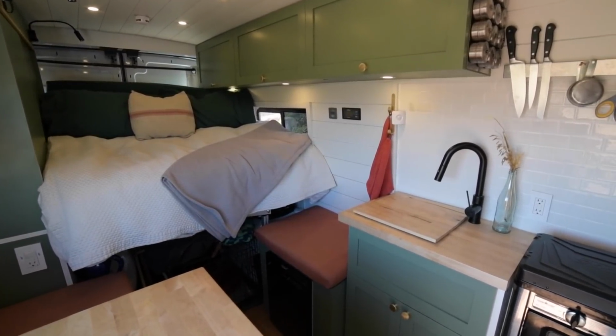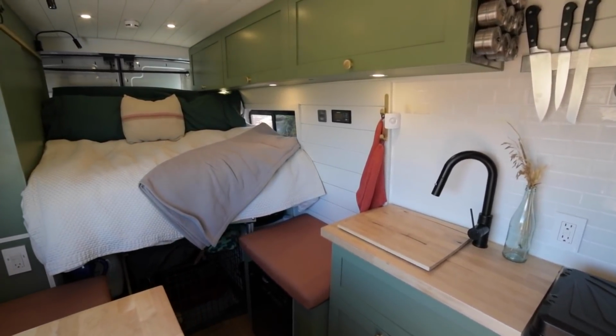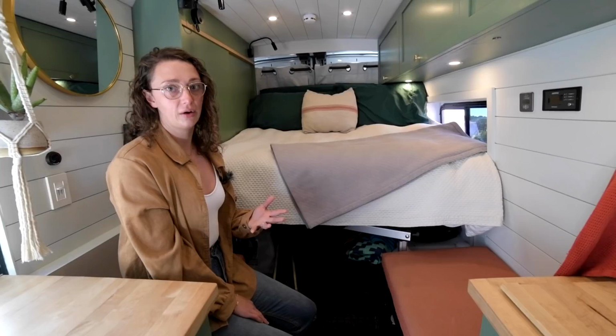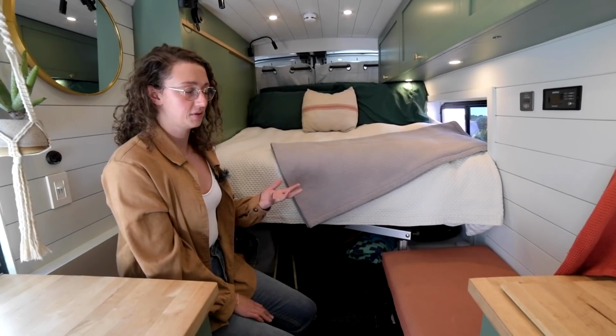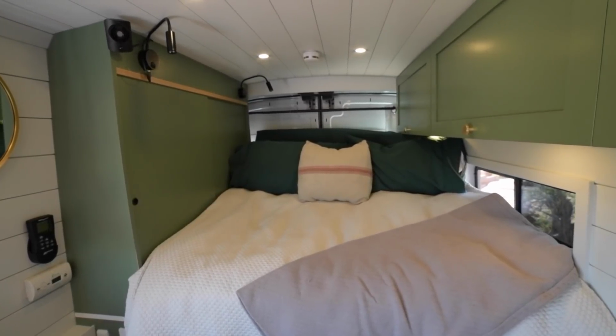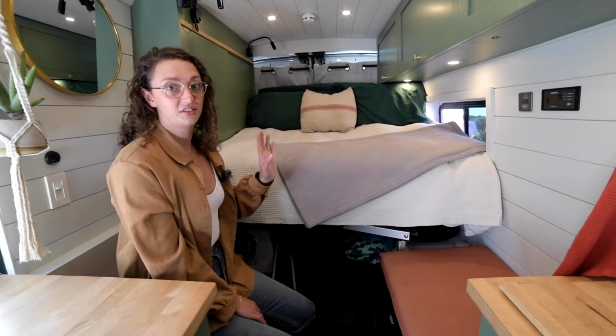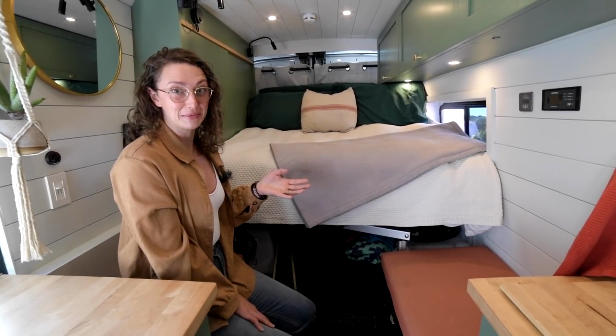The bed is a little bit high because I keep my bike underneath. That's the main reason why it's so high up. It would be nice to have it a little bit lower, but having the bike back there makes it totally worth it. It's a full-size bed, and then we have our bunk window there, which creates nice ventilation and also sometimes has a nice view to wake up to in the morning.